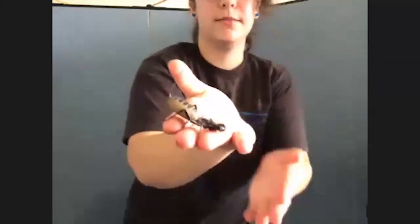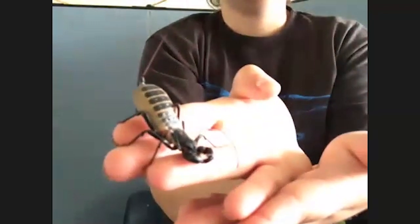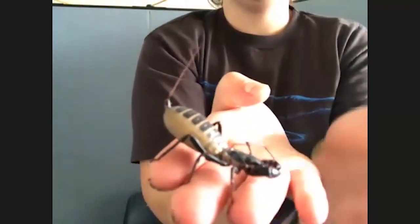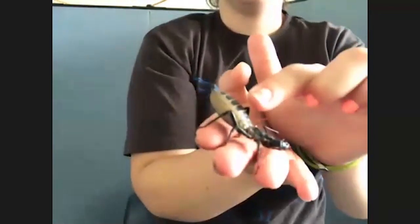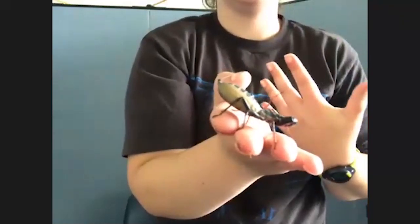Okay. This is Miss Roonie. I'm actually just gonna stand up for this one. She's a vinegaroon. She's a type of whiptail scorpion. She is an invertebrate with that hard exoskeleton. So this part of her body is really hard. Her bones are on the outside of her body, not the inside like ours are.